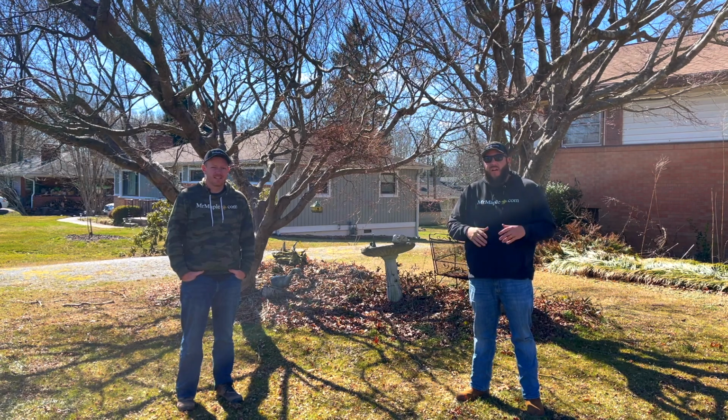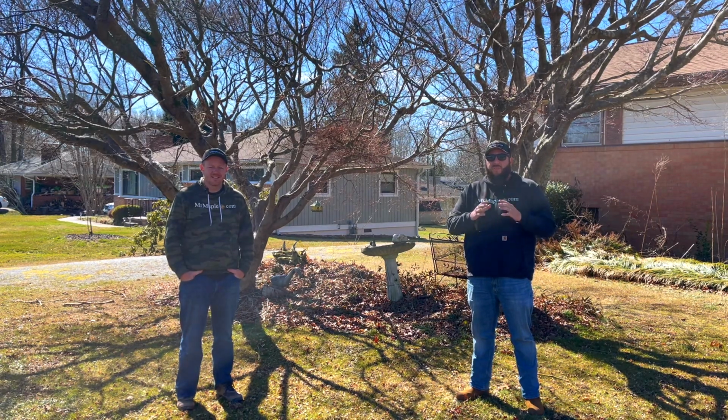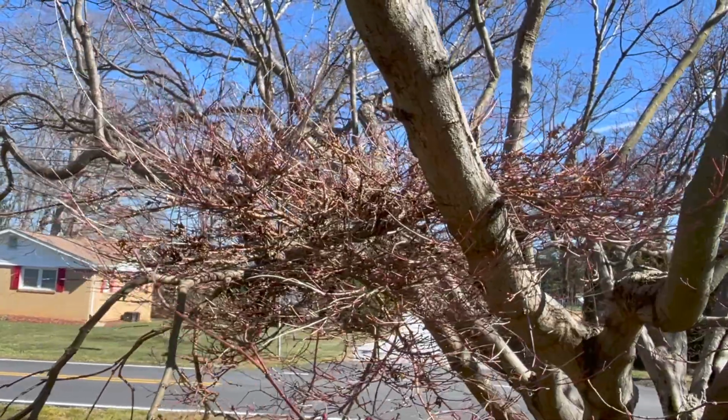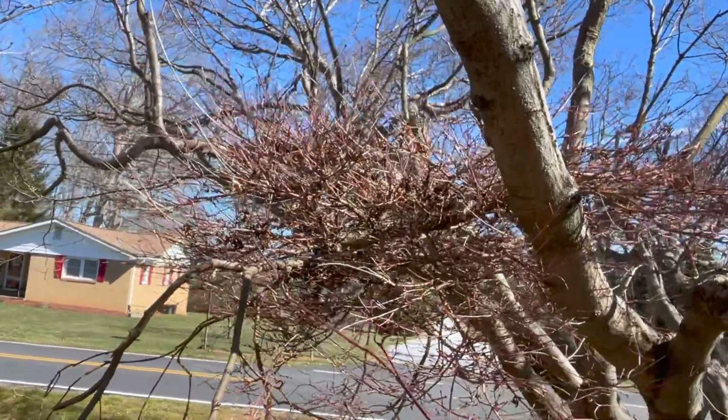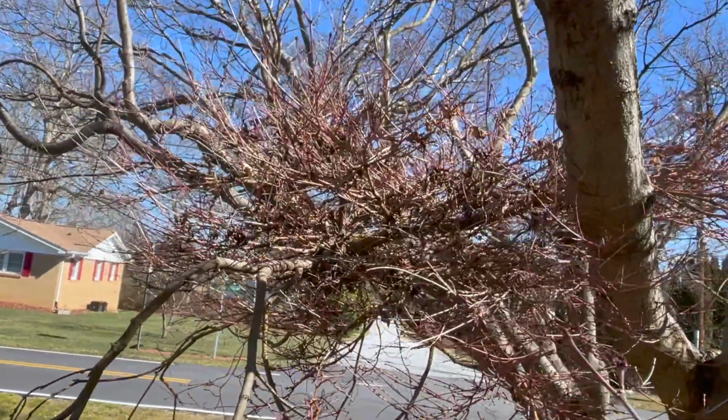We're out of leaf right now. We're actually in February of 2022. It's actually a great time to look for Japanese maple brooms because you can see the full structure, and it's a little bit easier to identify sometimes out of leaf. So we came closer just so you can see this more clearly. This is a witch's broom.